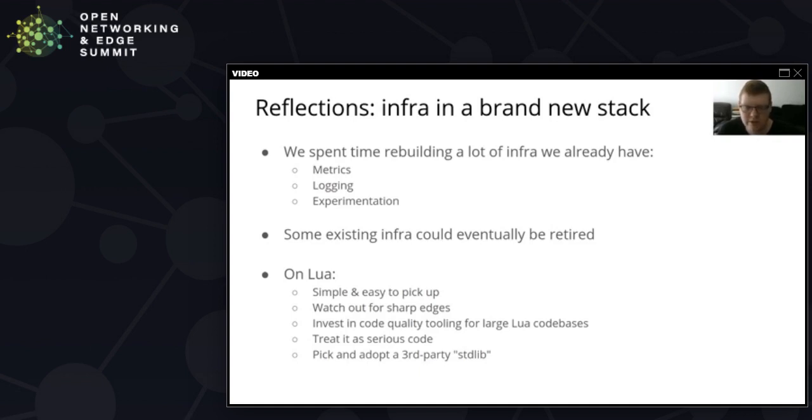You do need to watch out for some sharp edges with Lua. For example, everything is global by default if you don't declare it otherwise. A lot of operations will fail silently. It doesn't really have good error handling or exception handling. And a lot of functions in the standard library have some caveats that you won't necessarily expect unless you've read about it in the documentation.